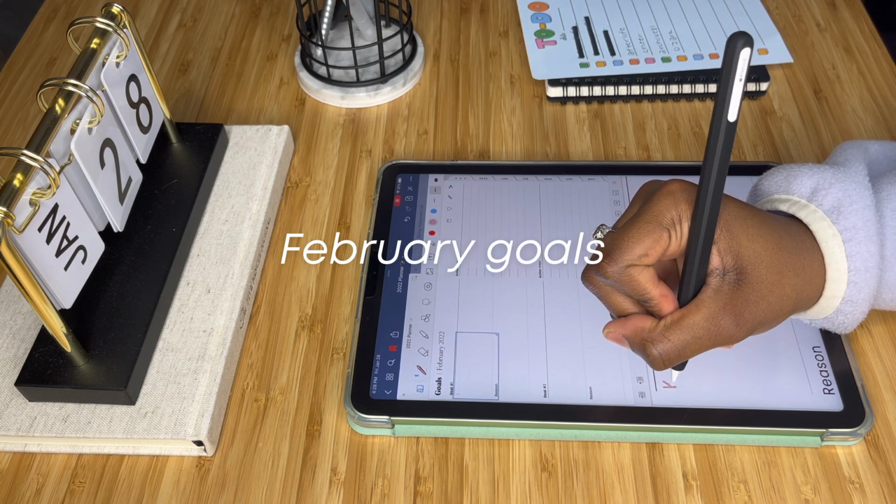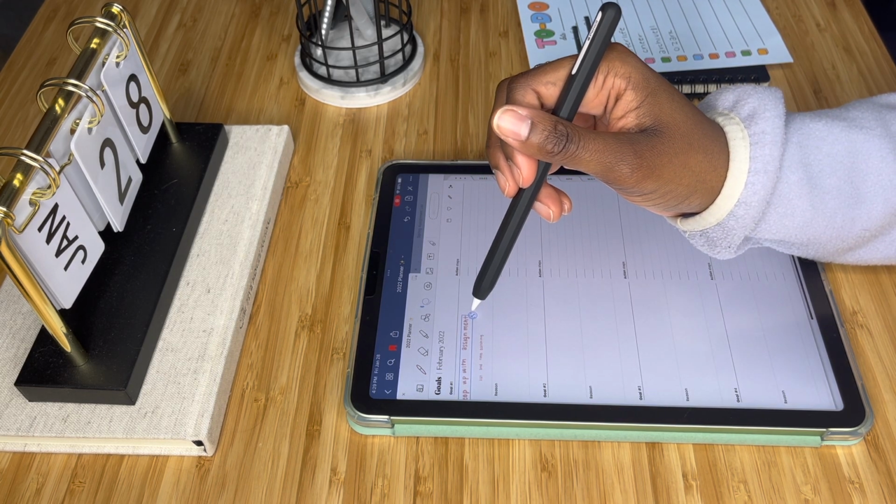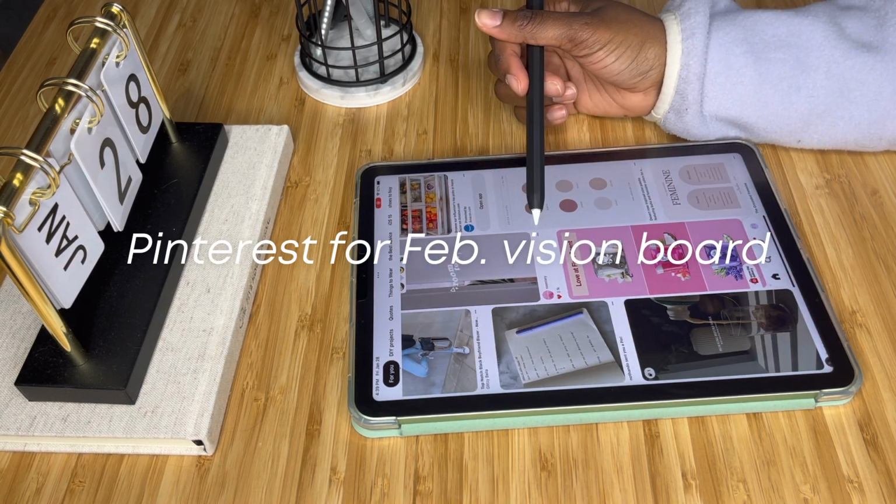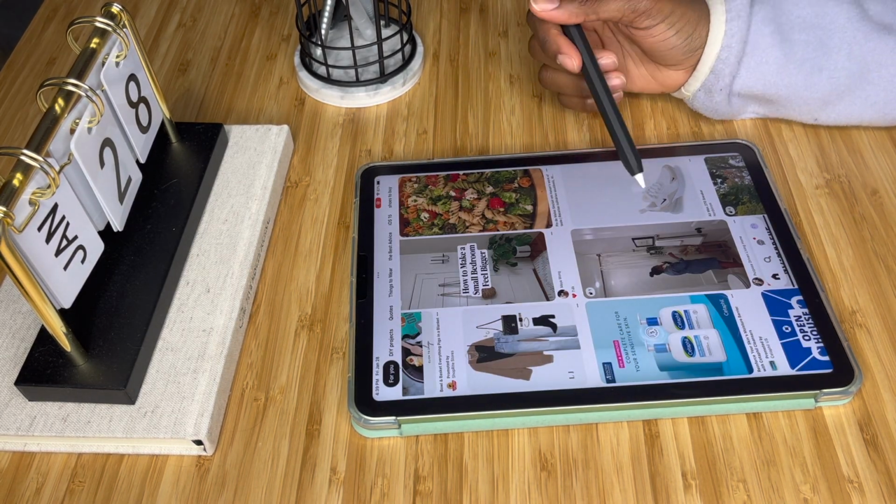Fourth, I have my February goals. Some of the goals were narrowed down from January's goals list. Fifth, we have Pinterest. What's a digital planning video without Pinterest inspo?